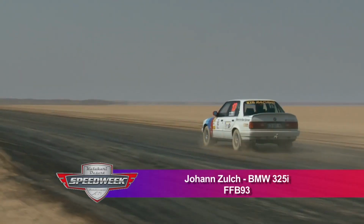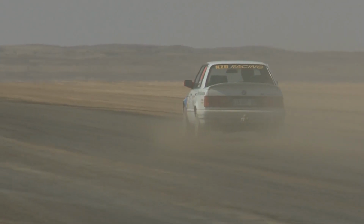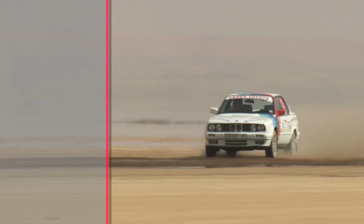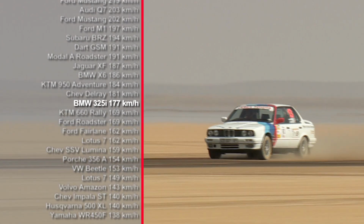A chance for some German engineering to show its might as Johann Zock brings out the BMW 325i. Not sounding too healthy off the start, but he does soon get himself up to speed and posts the top time.